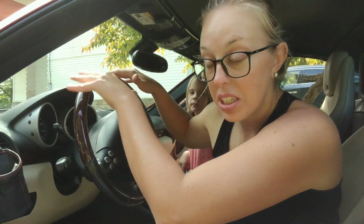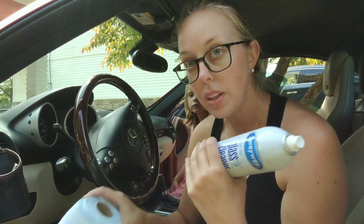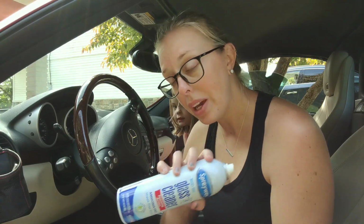I had a friend reach out to me. She's got a minivan and just issues with streaking, and we were trying to brainstorm. But Magic Eraser is always a great way to do initial deep cleaning, but then from there, these are the tools that I would use to get your glass streak free. Your Spray Away glass cleaner and your glass paper towels from Walmart.